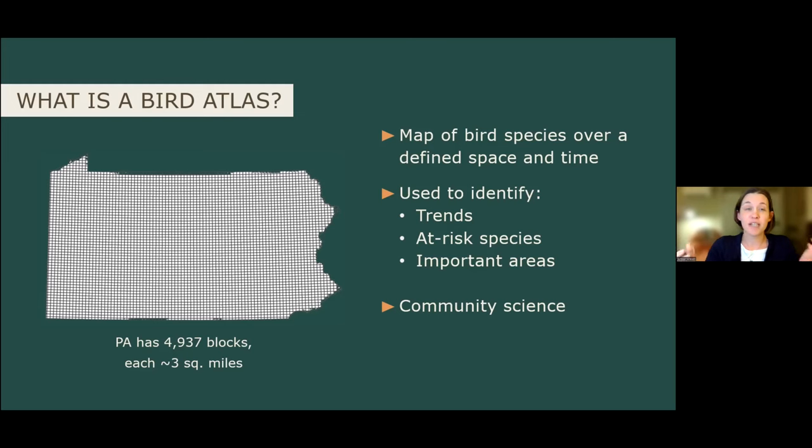And then the most fun thing about atlases, they're community science. So this monumental effort couldn't be done just by scientists alone. Most of the data contributed to atlases is collected by community scientists like you all.